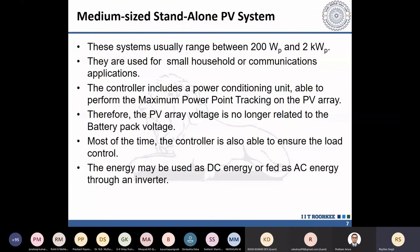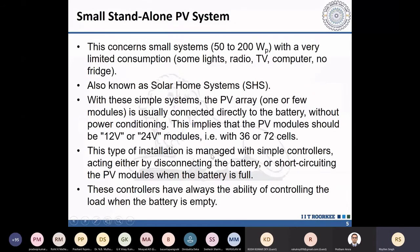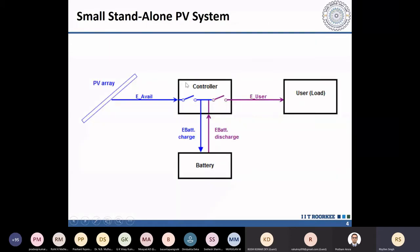So this controller includes a power conditioning unit able to perform the maximum power point tracking on the PV array. This we have discussed already. Therefore, the PV array voltage is no longer related to the battery pack voltage. We are not fixing the PV array operational voltage at the battery level, because for the smallest systems it was not really cost effective to have that type of MPPT mechanism, and we can just peg the PV voltage to the battery voltage level only.